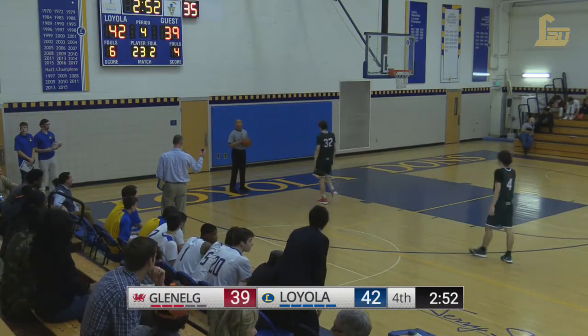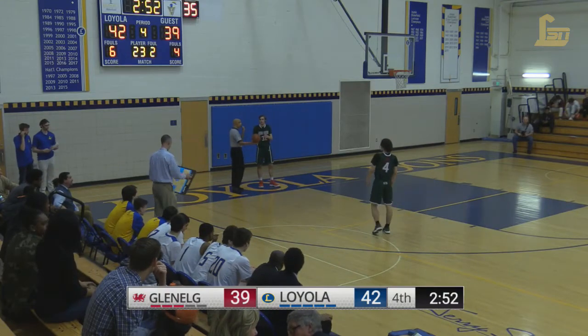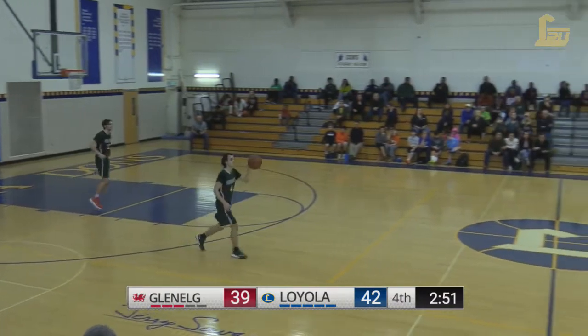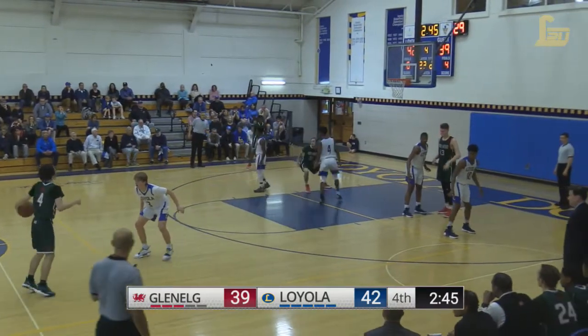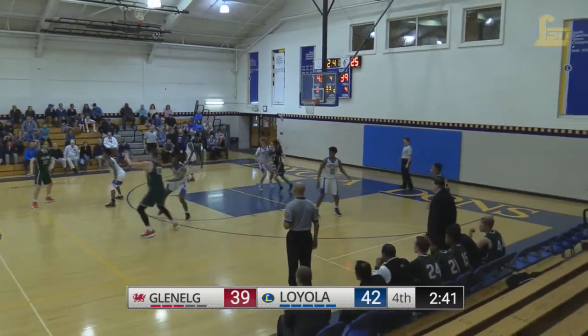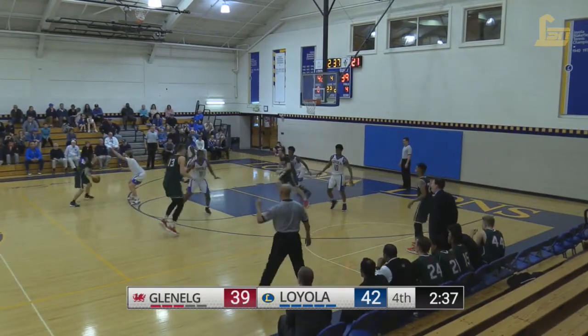So Glenelg will get the ball down by 3. So the ref explaining there that the hit on the backboard by Chase Parr was not goaltending because he went for the shot and accidentally hit the backboard. Not a happy response by Coach Zavala. Was definitely looking for something there, even if they just got possession back.